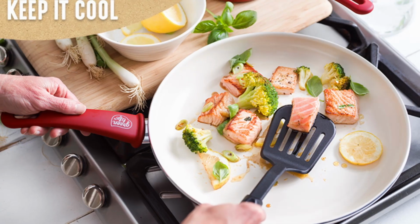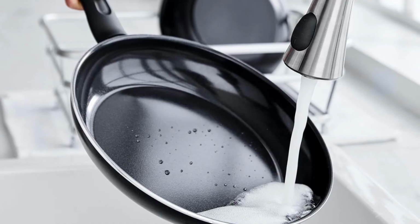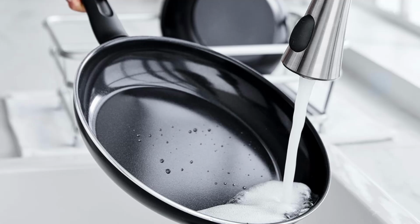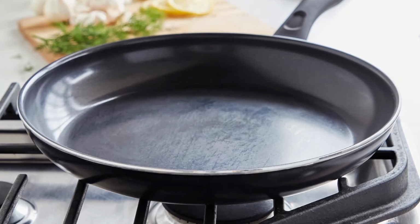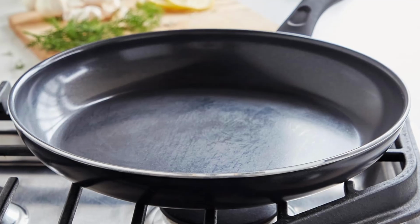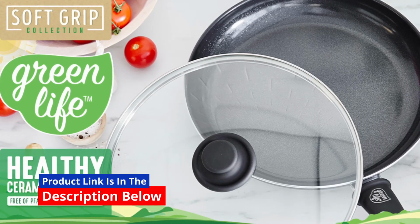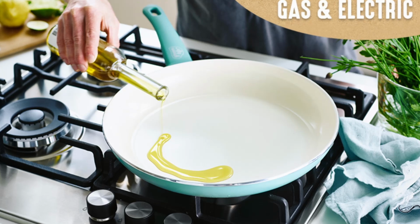4. Versatile performance. Compatible with all stovetops except induction and oven safe up to 350 Fahrenheit, this pan is perfect for various cooking methods. 5. Durable glass lid. The included lid allows you to monitor your cooking without losing heat or moisture, ensuring perfectly cooked dishes every time. Features that make a difference.